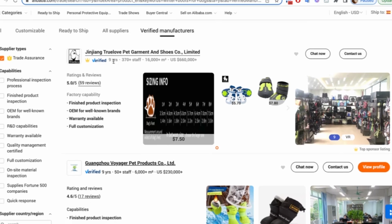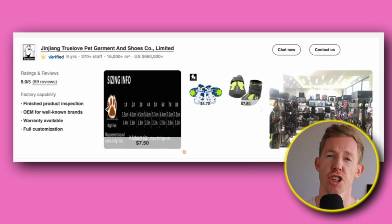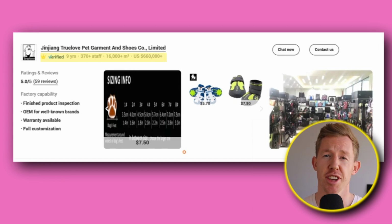So what we want to look for now is solid history on the platform and decent sales revenue per year. If you take these, for example, Jinjiang True Love Pet Garment and Shoes Co. Limited. Bit of a mouthful. Now, they have 9 years of history, a big staff, and revenues of $700,000 per year. These are all good signs that they're a well-practiced operation.